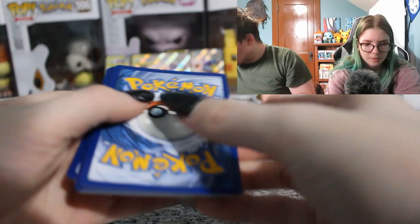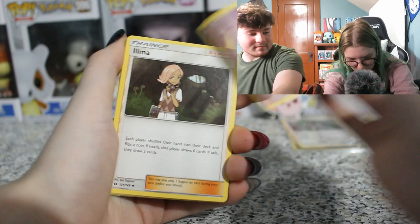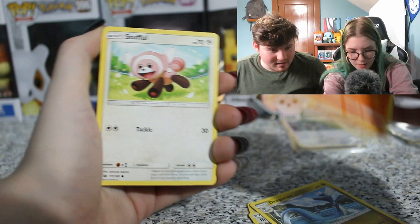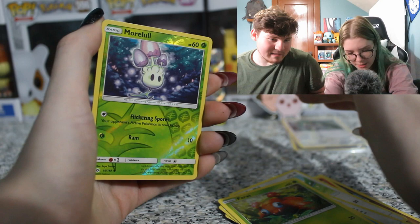Does this one have an energy? Yes. Are you lying to me? No. Okay. Techno. She's like in all of the packs. Eevee is so cute. Look at the derpy face. I feel like we have like this whole set by now, except for the like reverse holos and stuff. The master set.